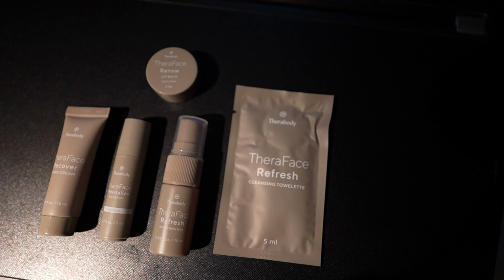Ooh, all right. There's a pouch called TheraFace, so I'm assuming this is what I'm really looking forward to, but it's going to be good. Let's see what's inside. Looks like we have a refreshing towelette, so that'll be really nice.